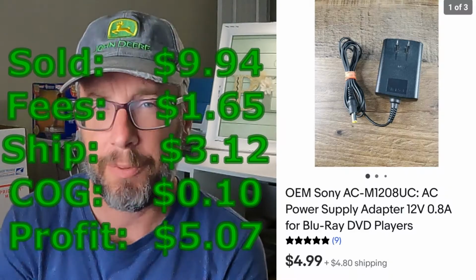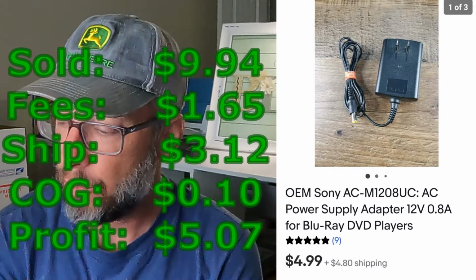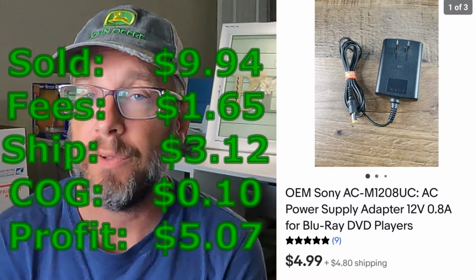Here's a little power adapter, $9.94. The buyer's all in, $1.65 in fees, $3.12 to ship. Cost me 10 cents, so I made $5.07 on that. So that's not too bad. But again, if you have all these power adapters and you're just going through them one by one, unless you just have time to burn, that may be something you don't want to deal with.